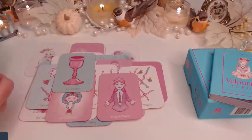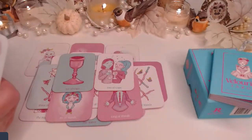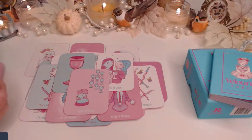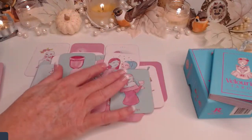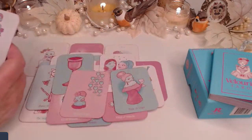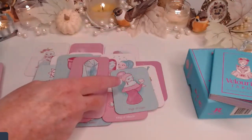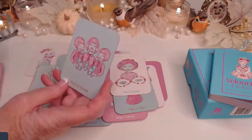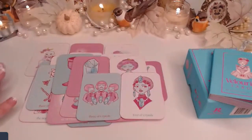Ace of Cups, 2 of Cups. I mean, you literally could take this with you wherever you go. You could just throw that in a bag. 8 of Cups. Oh, look at the Page. That's cute. She's winking over her shoulder. That's cute. Let's see. And crystals, pentacles. So Ace of Pentacles, 2 of Pentacles. They're calling it crystals in this deck. 3 of Crystals, 4 of Crystals. I love this. I think this is fun.